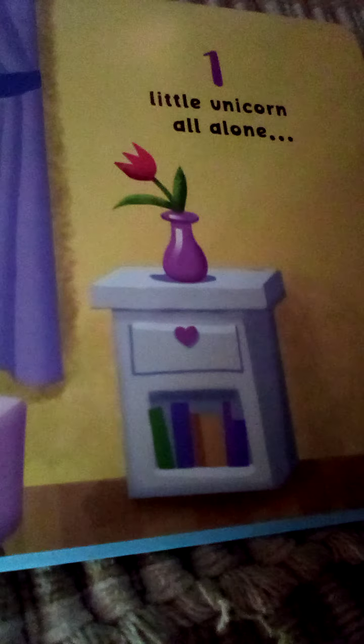Alright, let's see. Flip the page. Ooh. It says that the first unicorn was sitting alone in his room. Oh, he's in a little pink sofa bed, and they have a little lamp on the side and a cup. He's sitting there thinking. He has a pretty flower in a vase and a bookshelf in his room. Little unicorn all alone. He's by himself. What is the other unicorn doing? He's sitting down on his thinking chair.